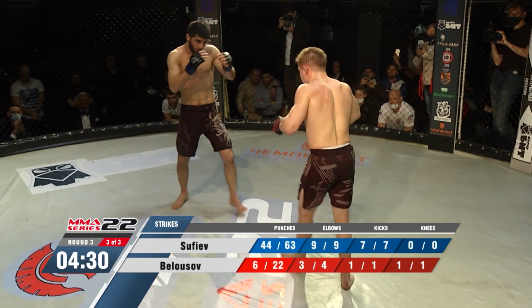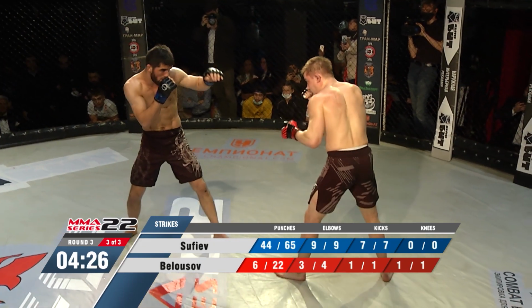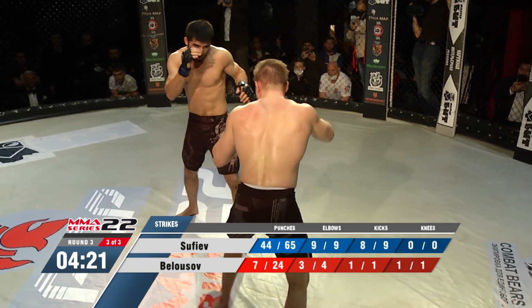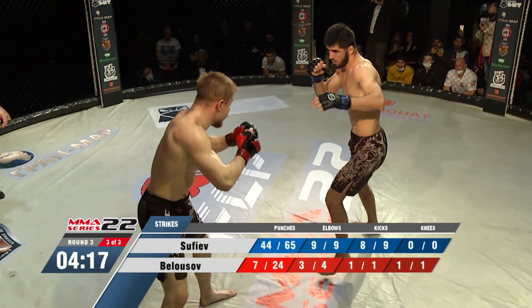If there is a criticism of the stand-up of Sufiev, he does put himself off balance a lot when he throws the right cross. He throws it right over and comes up on one leg. Is that a chance for Belousov to try to counter? Can Belousov take down and get top position?